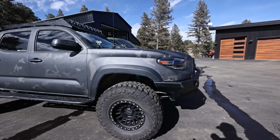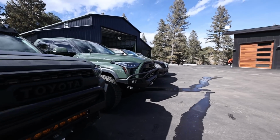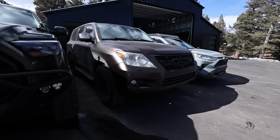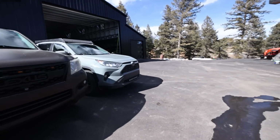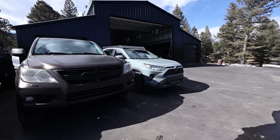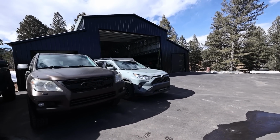So then choosing a tire size, right? This is a Tacoma on 35s. This is a Tundra on 37s. This is LX 470 on roughly 34s. And the RAV4, I honestly don't know. I'll have to look at that later. But the RAV4 has no lift whatsoever, running basically a factory size tire.